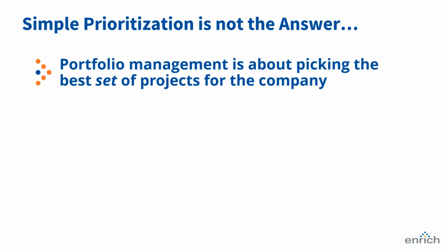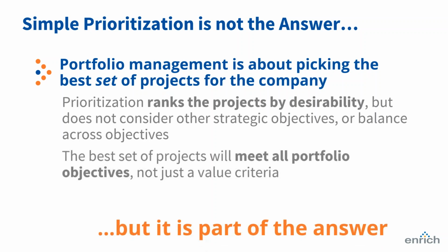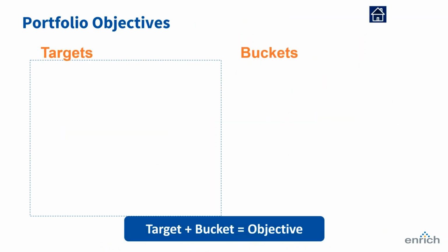But the problem there is that we're not picking just the highest value projects. We're trying to pick the best set or collection of projects. And while prioritization is going to rank those projects by desirability, it's not thinking about other strategic criteria. It's not thinking about which therapeutic areas are most strategic. It's not thinking about a balance of revenue, short-term to long-term, and so forth. So we need to think about value and balance all at the same time. How do we do that?